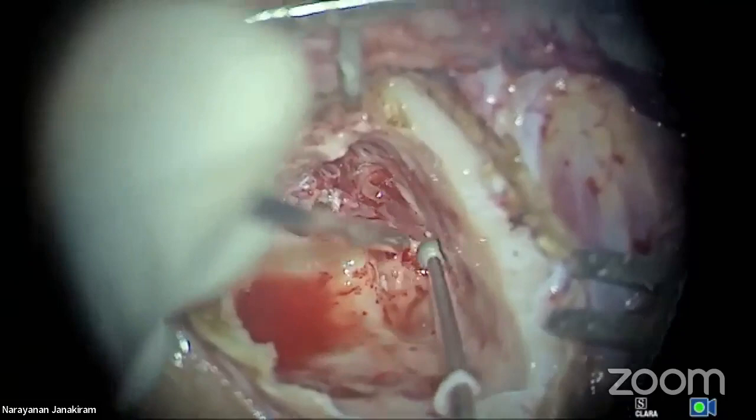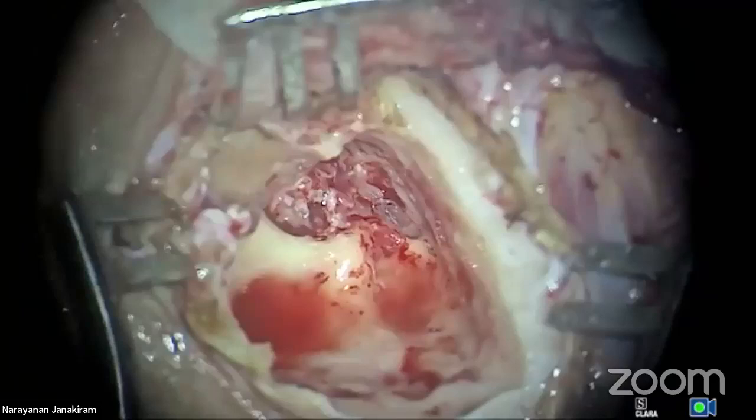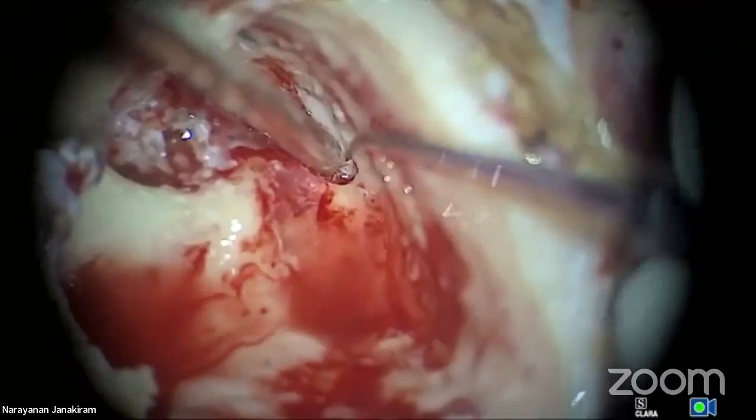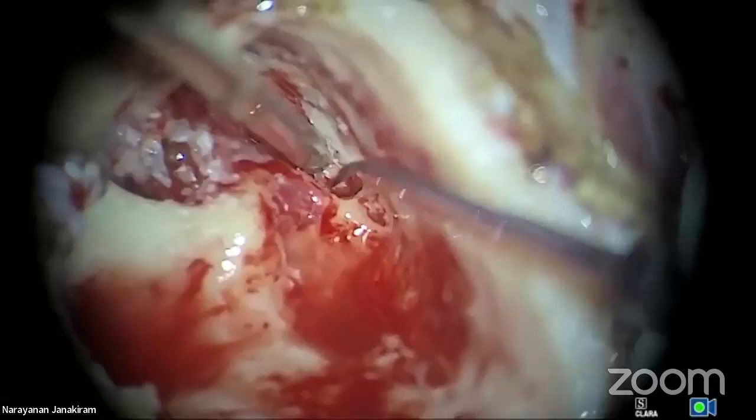So that's the superior semicircular canal. Clearly seen. Now give me a hockey. Now I'm going to show you the clearance of the perilabyrinthine cells. Now having done that, you can see here. Can you see here, my dear friends? Yes or no? See the perilabyrinthine cells clearance.